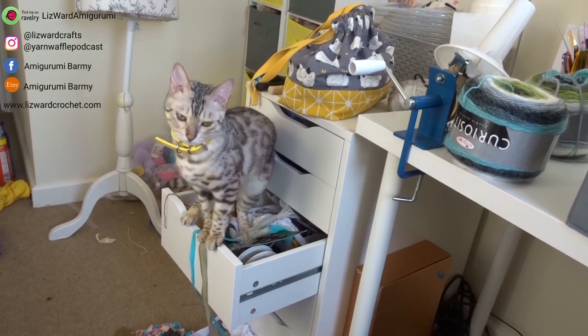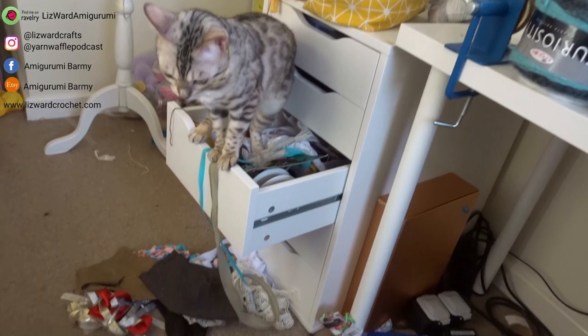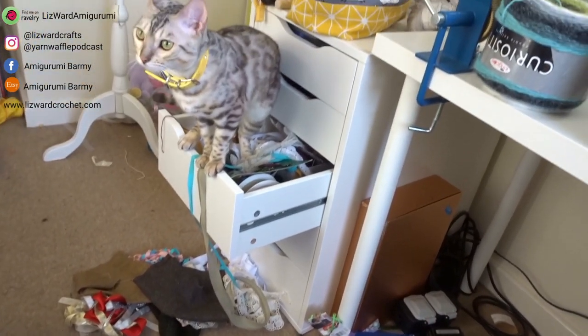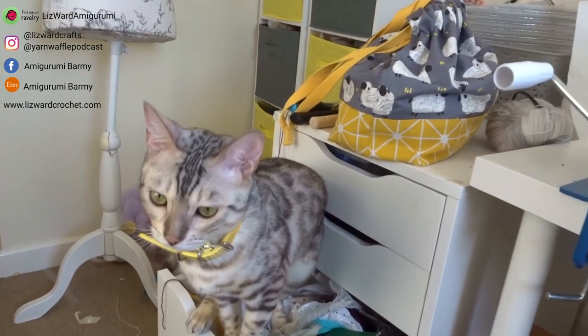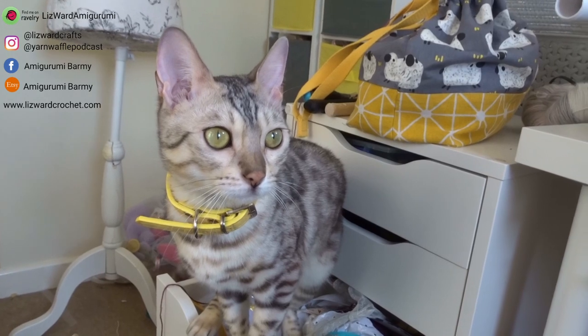Seems to be obsessed with what's in these drawers. All that has been taken out by her. Puka? What are you doing?